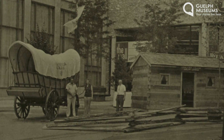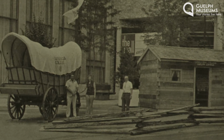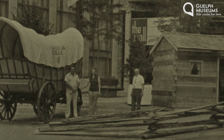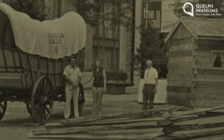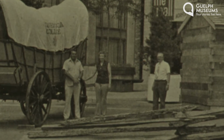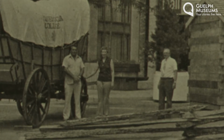Take a look at the three people in the picture. What do you think of when you think of people who lived in settler times? Do they look like these people or a little bit different? I always like to look at the clothing that people are wearing, and it seems pretty new to me, especially the person in the middle. The person in the middle is a woman, and she's wearing pants. Back in settler times, women didn't normally wear pants, so it seems like this is maybe not quite as old as it looks.